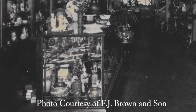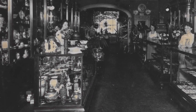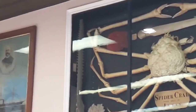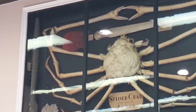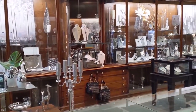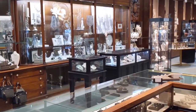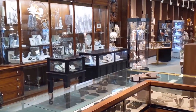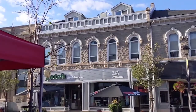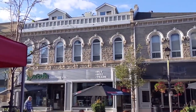Captain Brown had been employed by the Japanese Steamship Company and had sent back Japanese goods and curios from the newly opened country. Some of these items are still on display in the store, such as the Japanese spider crab that's in pride of place over the counter. F.J. Brown & Son is a wonderful place to get a special gift for a special occasion, or to treat yourself to something nice.